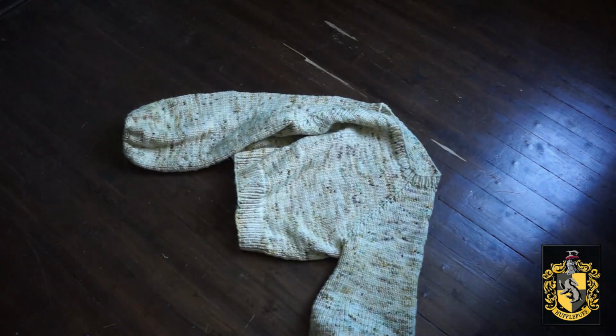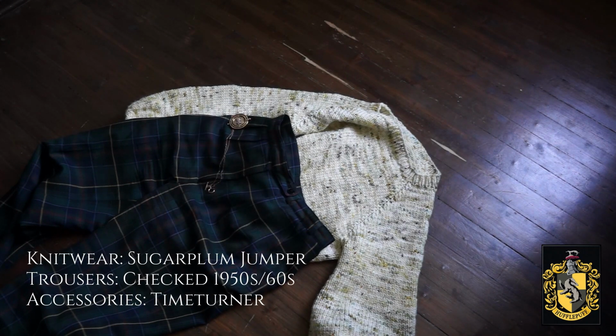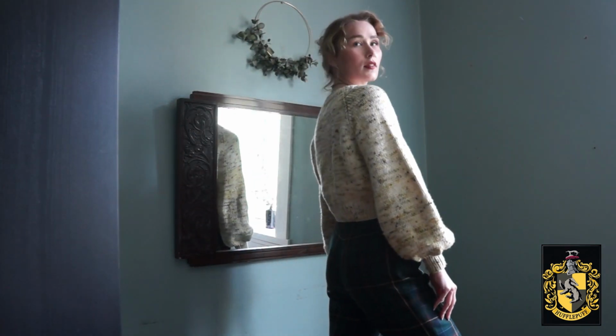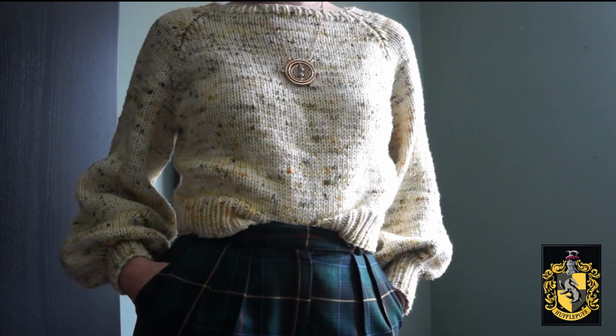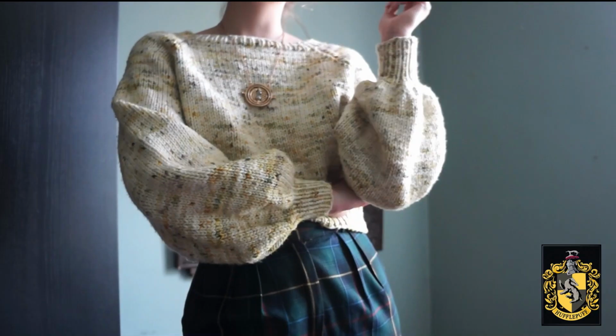I picked my sugar plum jumper knit in Fabel Knitwear Maple in the colourway Mage Blue, which is speckles of yellow, gold, sage and brown. Here worn with a pair of 1950s trousers in green tartan with yellow and red. The time turner necklace picks up the gold in both the jumper and the trousers really nicely. While this is not a traditional house outfit colour-wise, I could definitely see a Hufflepuff wearing this while having a cuppa in the warm and cosy Hufflepuff common room.